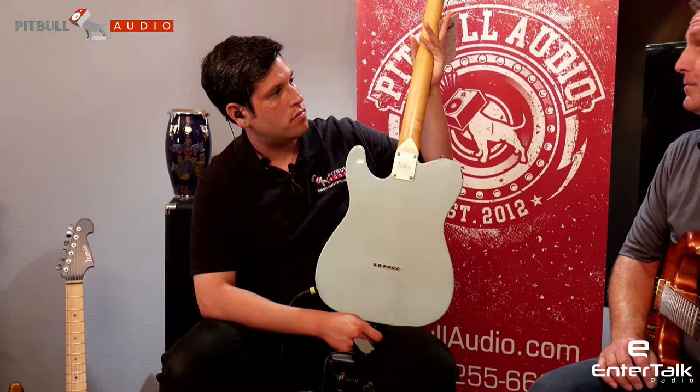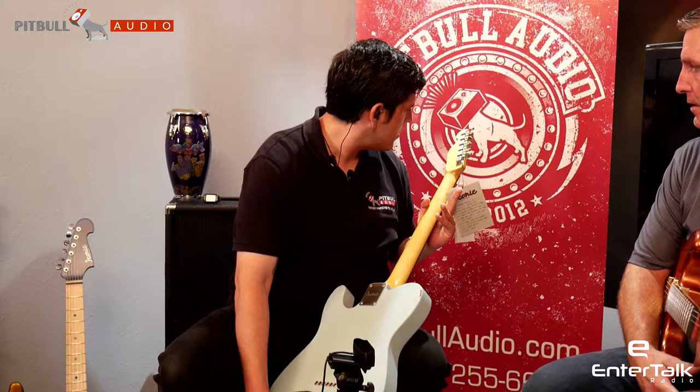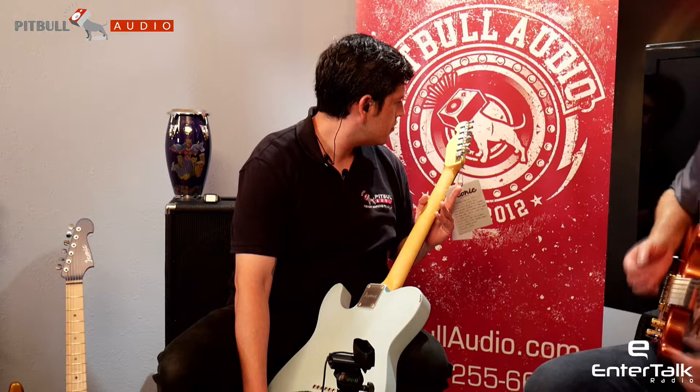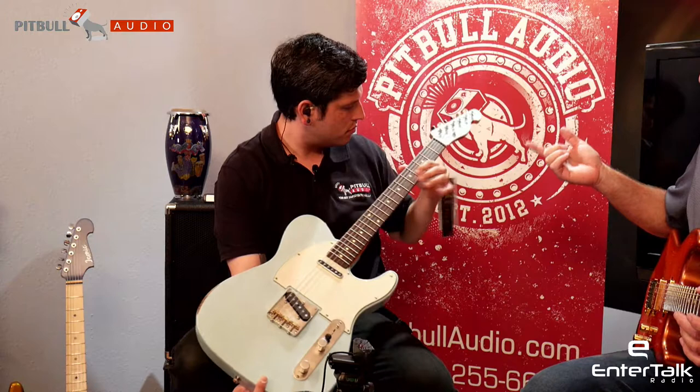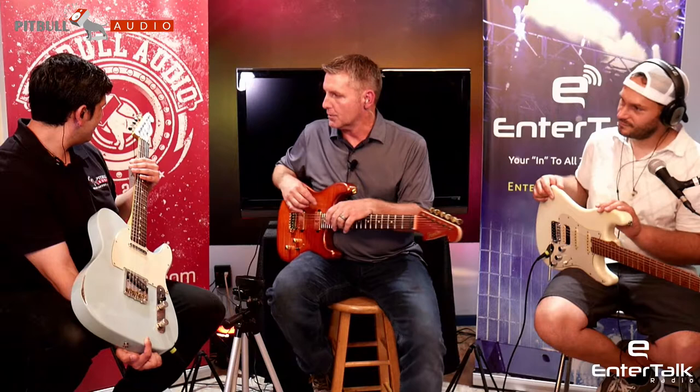Yeah. And we got Gotohs up here? No, those are the Kluson vintage, I think those are single lines on there. They're Kluson single line vintage style tuners, and actually they do a vintage locking where they lock from the top, so you can get the advantage of that as well. I like those on a trem guitar, on a solid bridge like that. I think it's just fine. Right on.